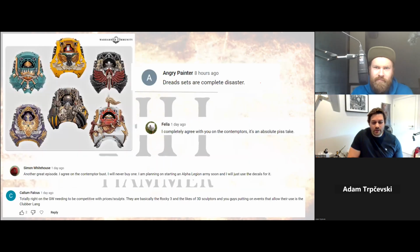Right, should we have a look at the next bit before we go for our break? So this is the Contemptuous Contemptor section. We invited feedback in the comments and over on Instagram and over on Facebook. And these are some of the comments that we received. Basically, everyone thought they were turds.